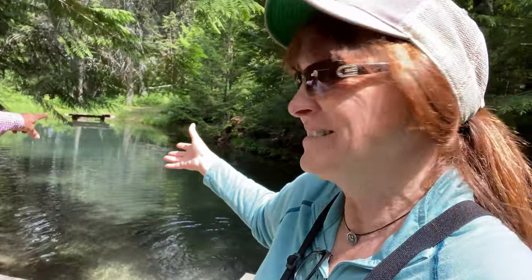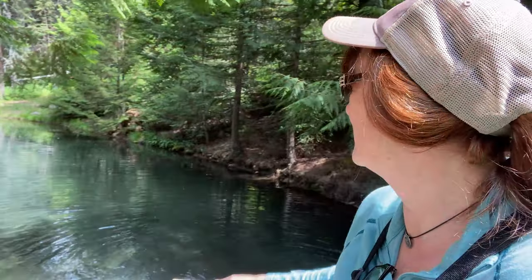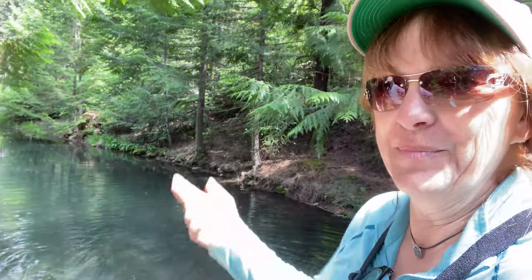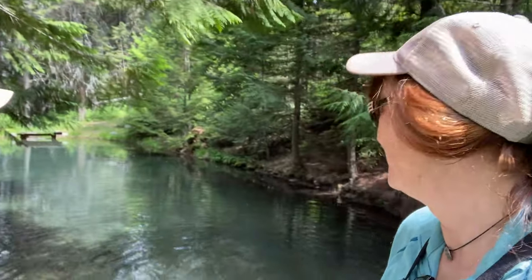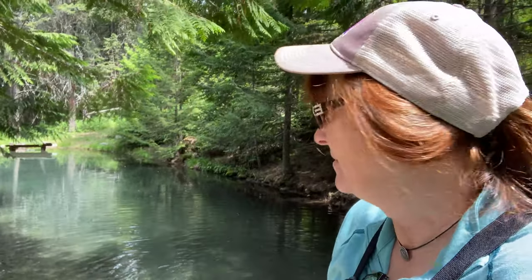How beautiful is this? Here's one rising right now. Just gorgeous. There's another one rising. All the big ones are down in the raceway to be egg spawned and tested. So Rick throws a net into the pond and nets them to bring them down to the raceways.